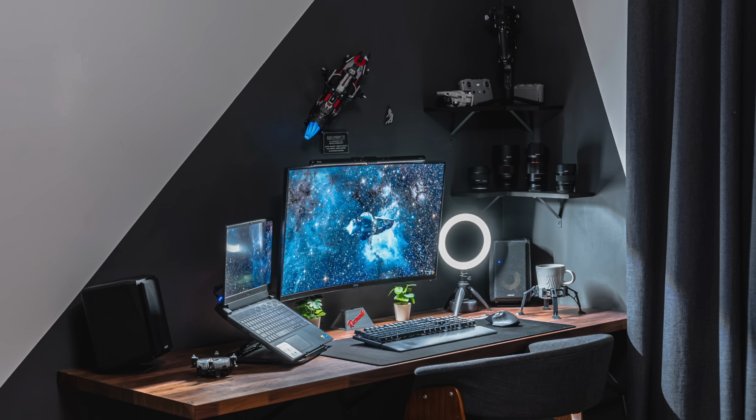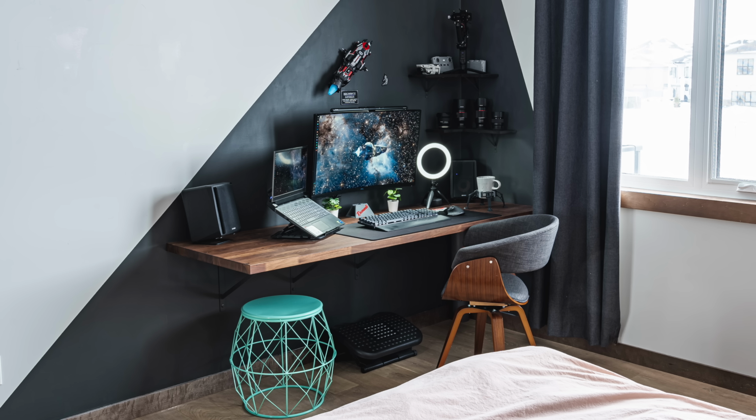Again, it's really nice and minimal, not a lot of clutter. Really digging the overall vibes. The angular sort of paint job with the accent wall there. Having this triangular gray sort of cutout to highlight the setup in the corner really looks great.